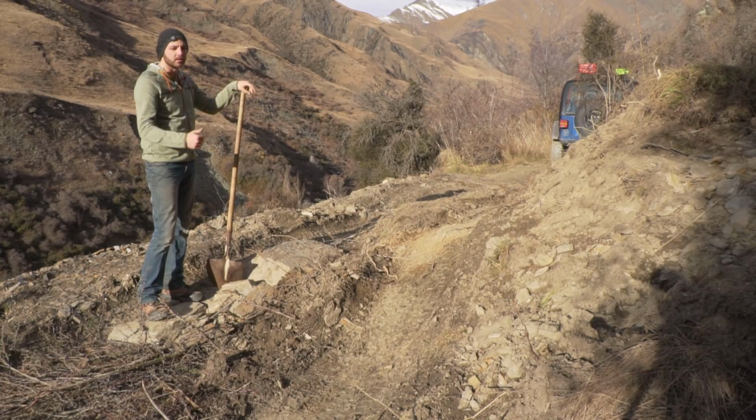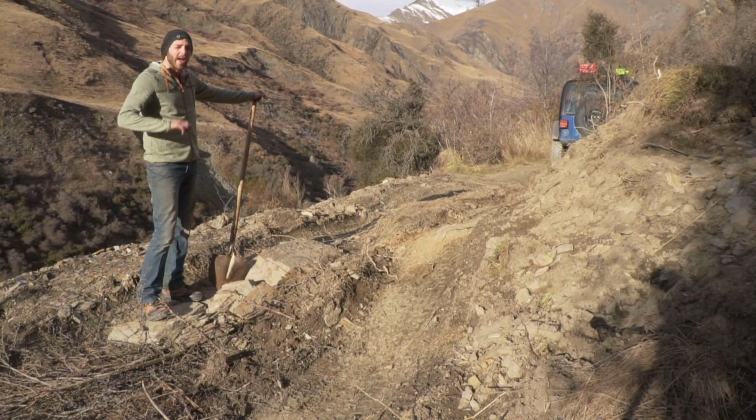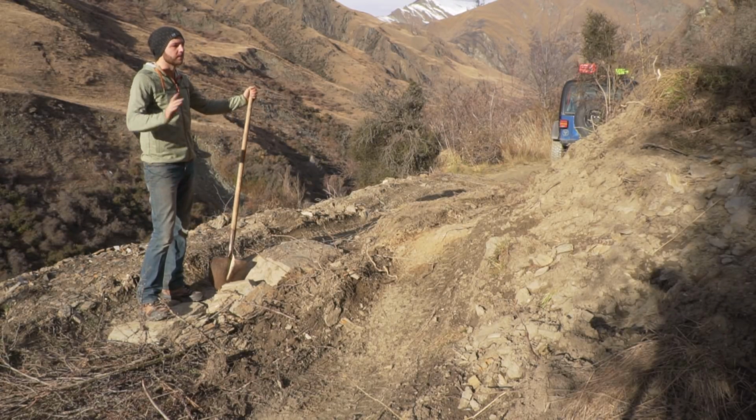Definitely recommend it. Summer's a lot easier. If you're wondering about coming here, summer's definitely a lot easier than the winter time. And of course there are the high roads at either end that you can just use to avoid the river and all the crossings.